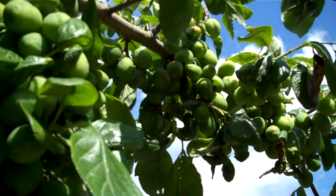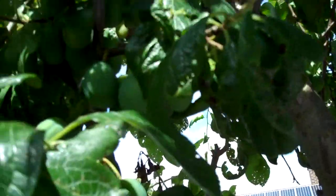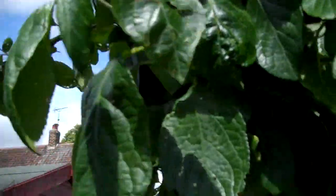I had to spray it at the beginning of the year because it had got green fly, and some of the leaves are still a bit crinkly. I think it could have done with another spray, but it's not as bad as other years. It's not as bad as the year it got fungus, but they're coming on quite nicely. There, look. There's lots on it. It's absolutely packed because last year we only got a few.